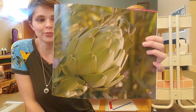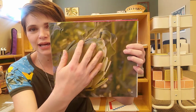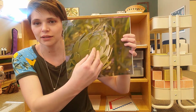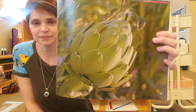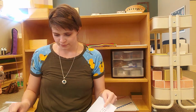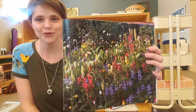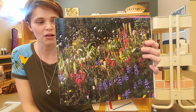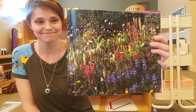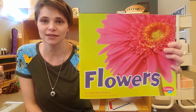Artichokes are flower buds. They make good dips and sauces. So you might recognize this in artichoke as well. You can pull off the parts of the flower and eat it. Pretty or plain, large or small, flowers help plants make fruit and seeds. The end. And that was plant parts, flowers.